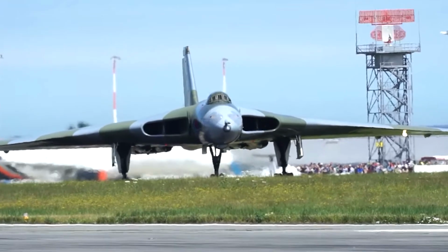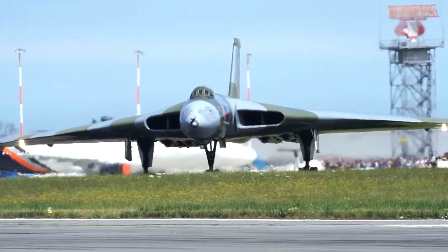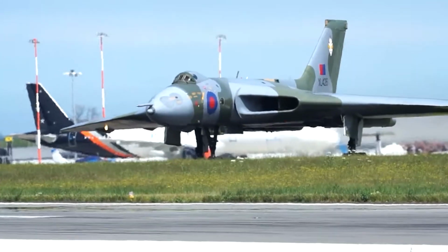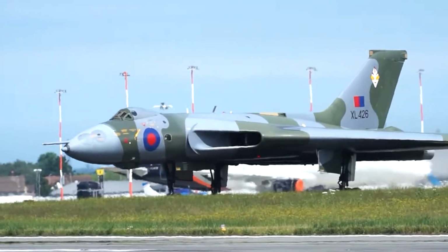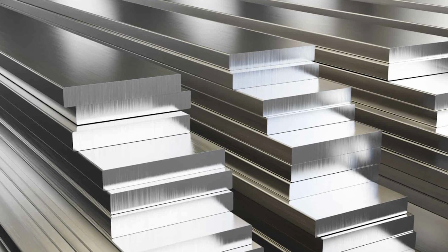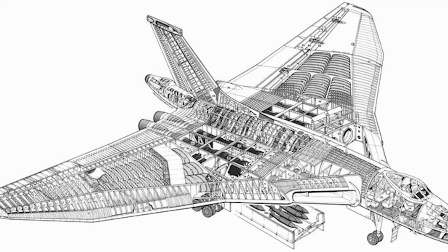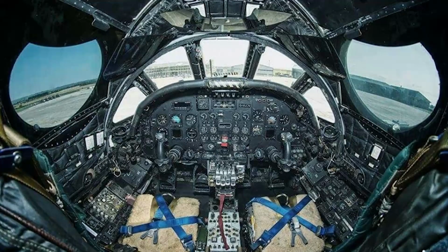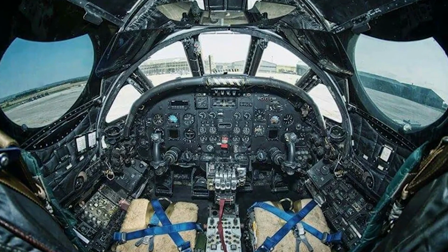The Vulcan's airframe needed to be strong in order to withstand the stresses placed on it during high-speed and high-altitude flight. But minimizing weight, as with all aircraft designs, was also a consideration. To accomplish both, engineers used advanced materials which included aluminum alloys and advanced construction techniques such as the use of a semi-monocoque structure. The Vulcan's cockpit design blended cutting-edge technology with operational efficiency.